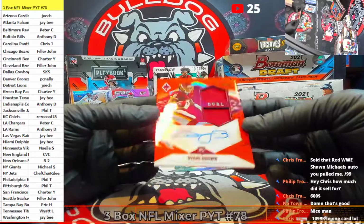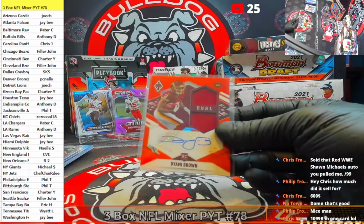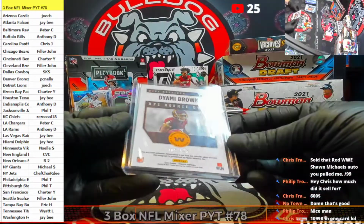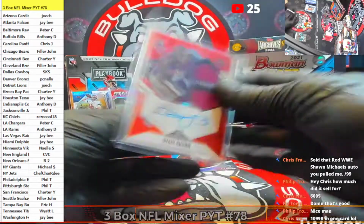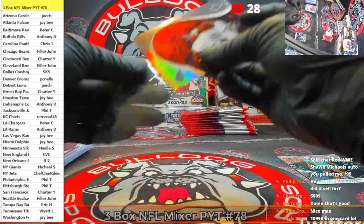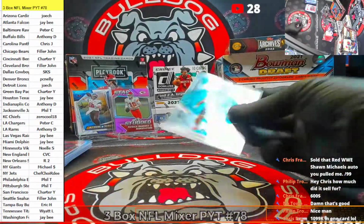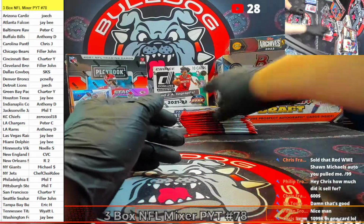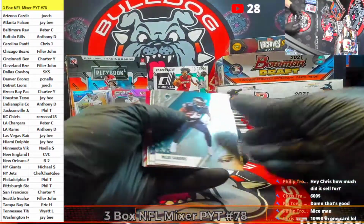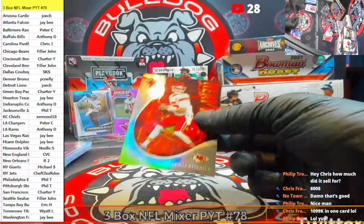To 125, Deami Brown. There we go, JB. A Deami Brown duel. 105 of 125 on the Deami. And an A.J. Brown for the Titans. Sanders, Lamb, Demetric Felton, a TJ Hawkinson to 250, and a Heatwave Silver Mahomes.